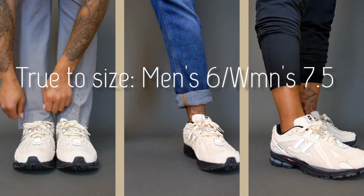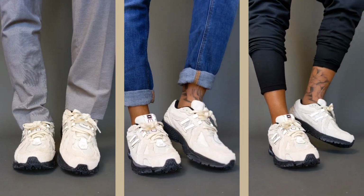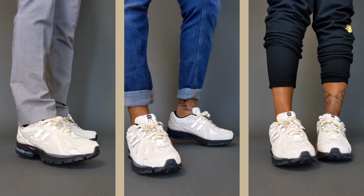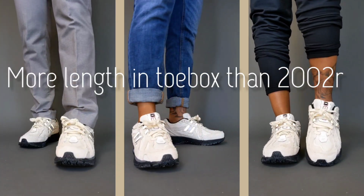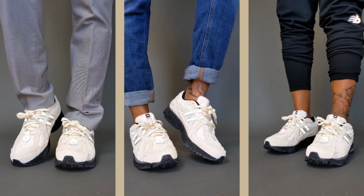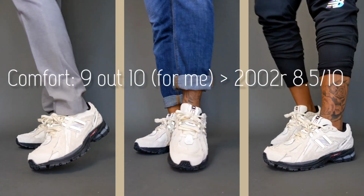Similar to other New Balance pairs I own, I went true to size with the 1906. You will have more length in the toe with the 1906, at least I do, but I wouldn't size down personally. It allows for a great fit with no-show socks or thicker crew socks. The comfort is amazing with a balance of support and cushioning for a soft feel similar to the 2002R, but a little better, at least to me.